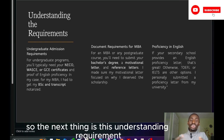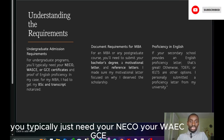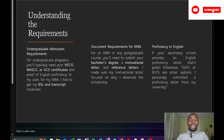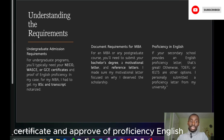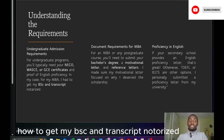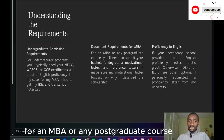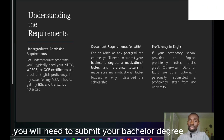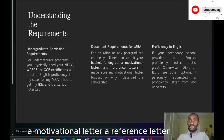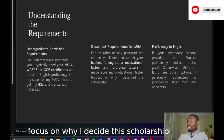So the next thing is understanding the admission requirements. For undergraduate, you typically just need your NECO, your WAEC, GCE certificate, and proof of English proficiency. In my case, for my MBA, I had to get my BSc and transcript notarized. So, document requirements for an MBA: for an MBA or any postgraduate course, you will need to submit your bachelor's degree, a motivational letter, and a reference letter. I made sure my motivational letter focused on why I deserve this scholarship.